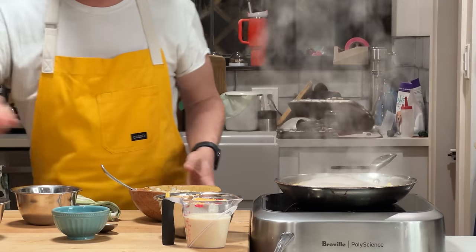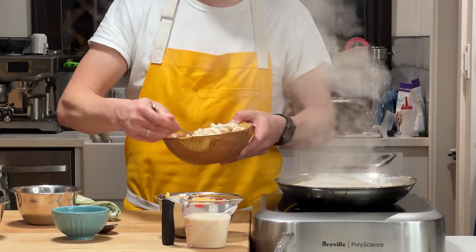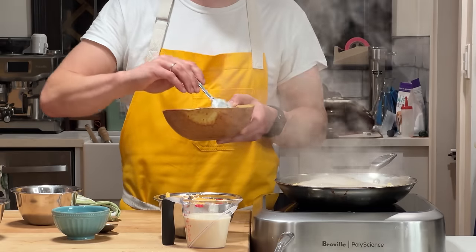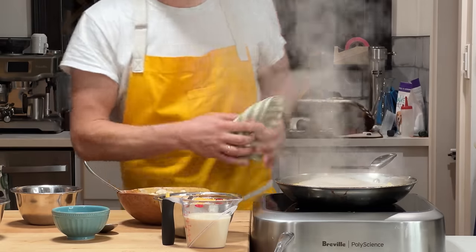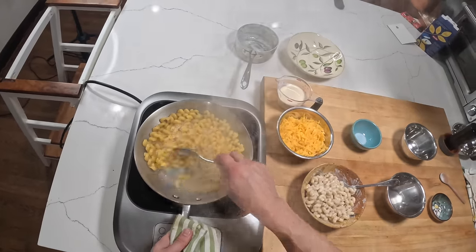Deb has told me that she also likes making this particular recipe with a mix of Parmesan and white cheddar, like a really sharp white cheddar, which I think could be delicious. It's a pretty flexible recipe, you know? All right, we're very, very close.